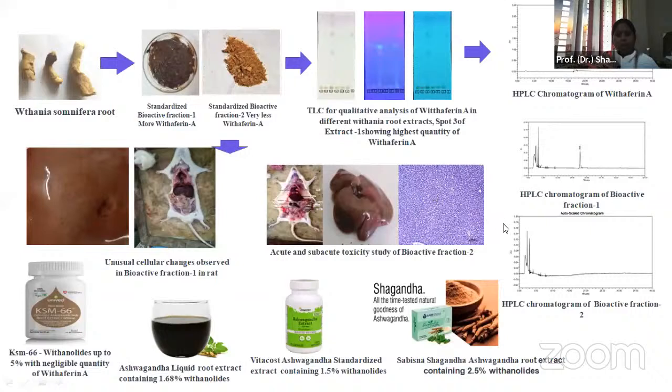And then we have performed toxicity studies, where we came to know that yes, the extract which has more withaferin A content is toxic to the rats. It is toxic to the rats, and in a nutraceutical dosage form, especially it is toxic to the lungs also. It is found toxic to the lungs.